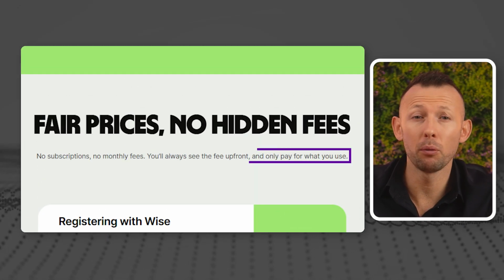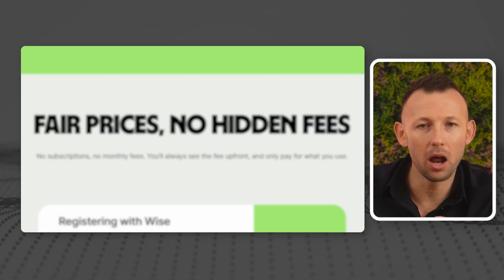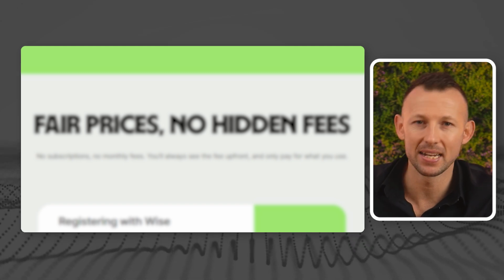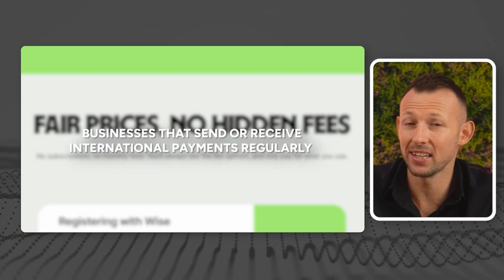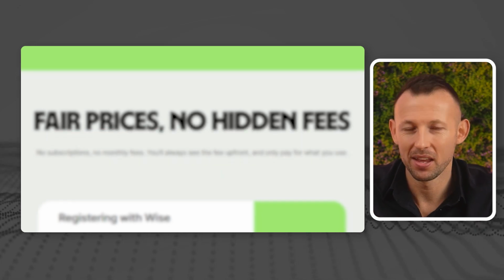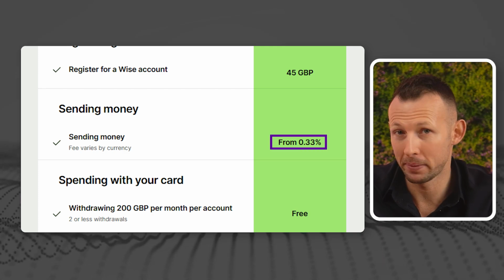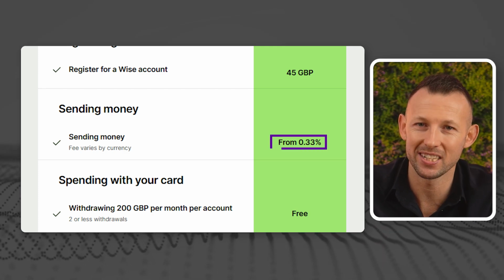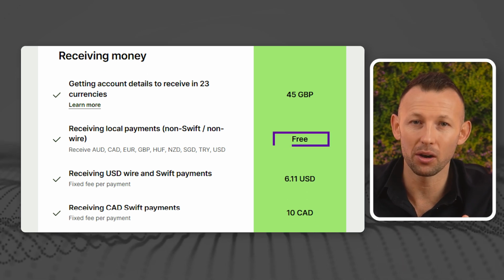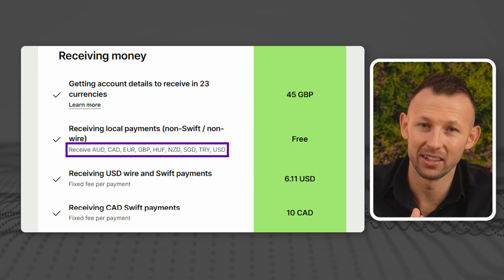After that, you pay for what you use, and that's where the Wise account stands out. Its fees are low, particularly when it comes to currency exchanges and international payments. And businesses that send or receive international payments regularly can quickly make big savings. The fee to make international payments starts at just 0.33%, although it will depend on the currency. You can also receive payments for free in 8 currencies, including British pounds, euros, and US and Australian dollars.